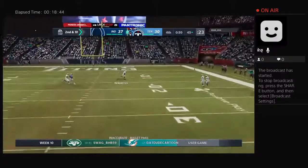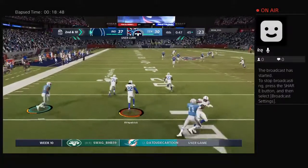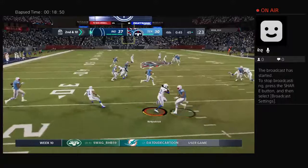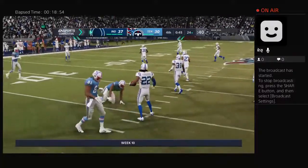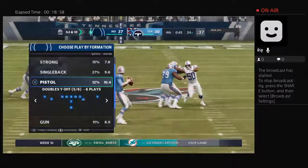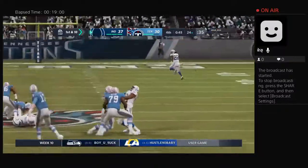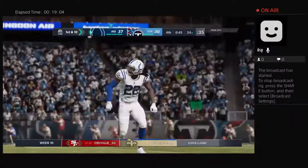Now a desperation throw deep downfield. And he'll return it to the 24-yard line. Well, Brandon, this is a former first-round pick, and he's been a bit of a disappointment in his career up till now, but he's still got room to grow. And this is an excellent play right here to come away with the football.